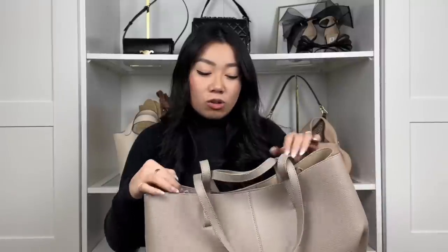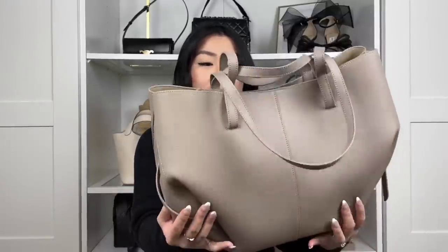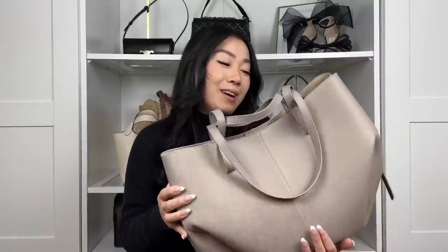Again, this also comes with a pochette. And it's just so well made. I love the simplicity of this design. I love the little creases here. I'm so glad I got this. So one of my favorite purchases from Europe.